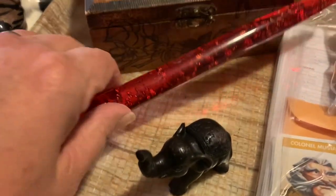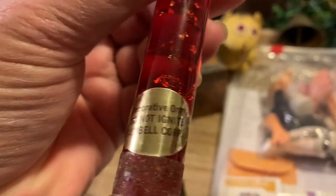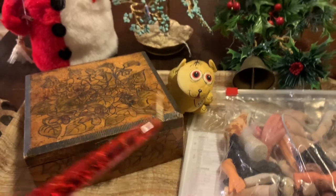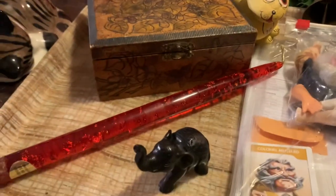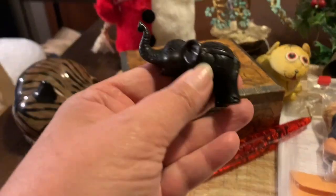Here's the red Lucite candle. Gorgeous. I actually have... Yep, here's our little tag there. I actually have a really pretty Viking green candle holder that I think I'll put that with for Christmas time to sell. Pretty little stone elephant.